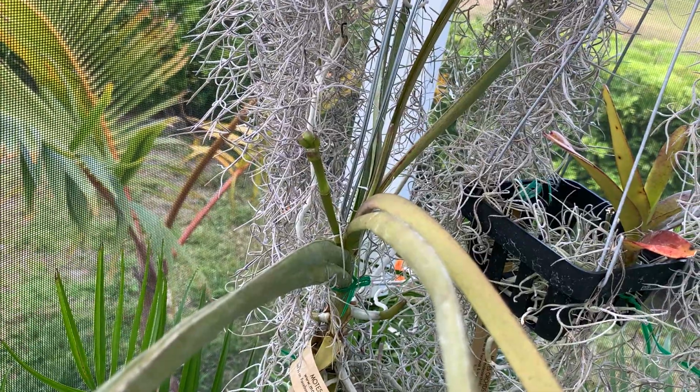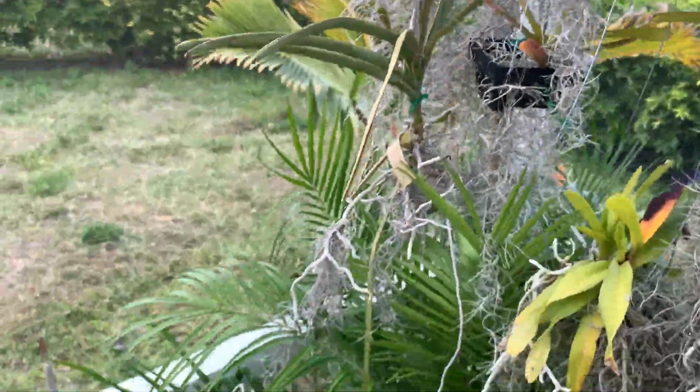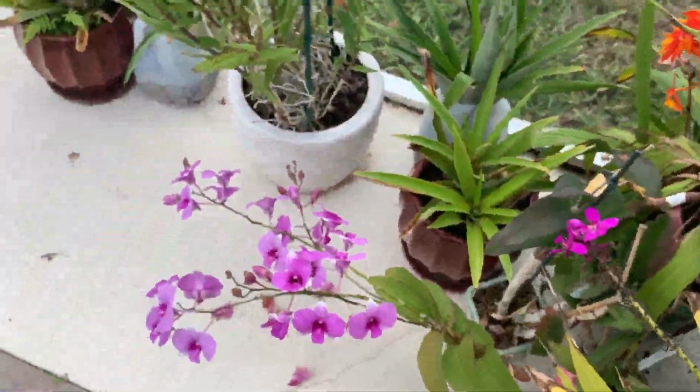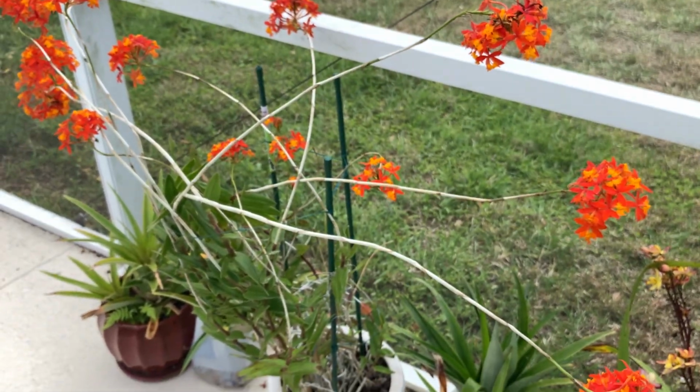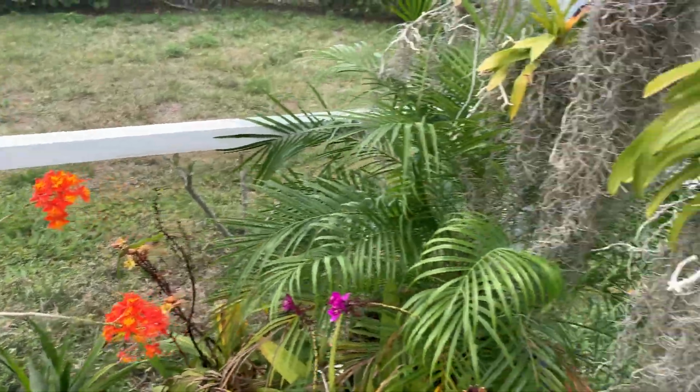And then down here you'll see that one of my semi-terete Vandas is getting ready to bloom over here as well. My Dendrobium down here, still going to town. I pinned up my epidendrum because it was getting ridiculous and moved him over here. Still going strong. That plant never stops.